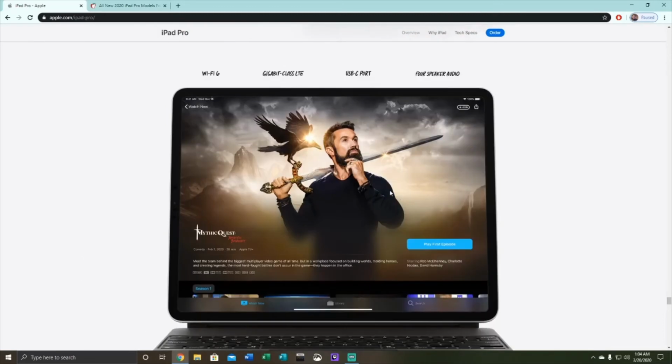But again, with all these things here, we still have, we do now get Wi-Fi 6 as well. We get gigabit class LTE. We have the same really high quality speaker system, which adjusts to however you're holding the iPad, and even more so. And I can speak from experience on this. I've owned both the 12.9 inch and the 11 inch iPad Pros from 2018, and I can tell you, definitely on the 12.9 inch, the speaker quality is superior.